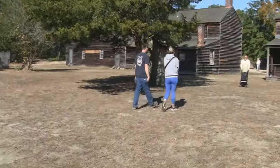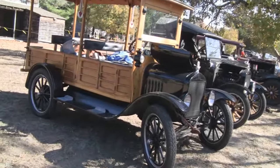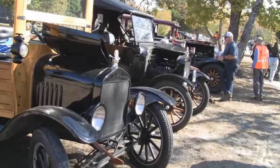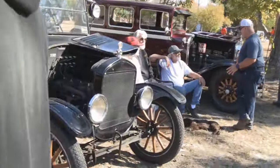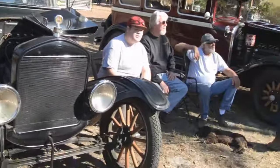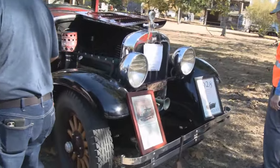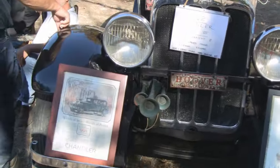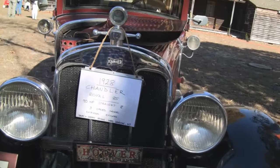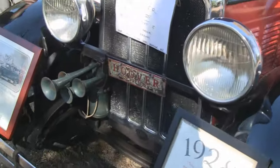Yeah, tough to see. A lot of people to maneuver around. What's the date to have it? January 2nd. Maybe before. Model T's. Chandler. Don't believe I've ever heard of that one. Put a horn set up on it.